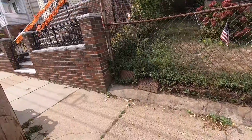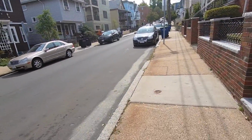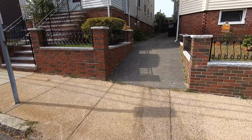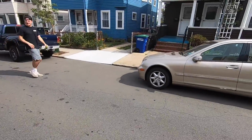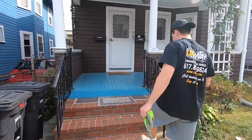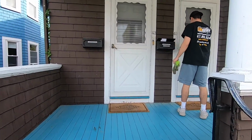Let's go see what's going on here. So this is the type of stuff that we deal with when people say, I have a driveway. That is not a driveway, that is a friggin' walking path. Alright, so I got a code on here. See if there's a key on a box on the railing.